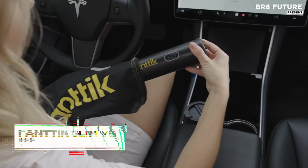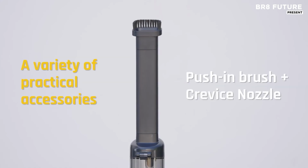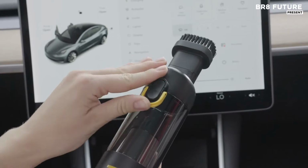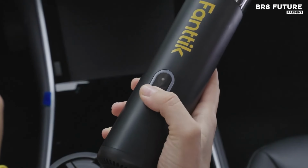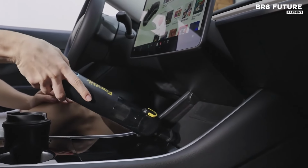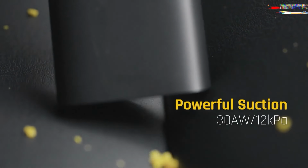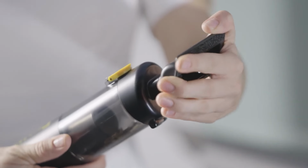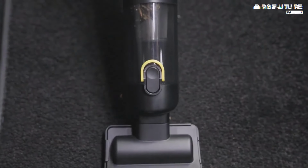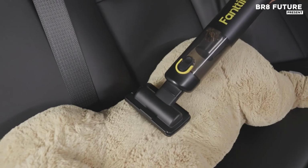The Fantic Slim V8 is an efficient, portable cleaning tool designed to tackle dirt and debris wherever it accumulates. With a powerful 19,000 Pascal suction power, this mini cordless vacuum makes quick work of cleaning your car, office desk, or even keyboards. Equipped with 2 suction modes, the Slim V8 offers versatility for different cleaning tasks, whether you're handling light dust or more stubborn debris.